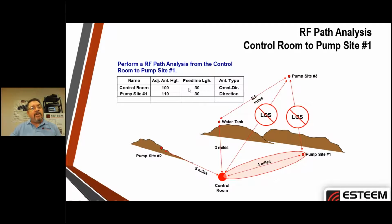The feed line length, the reason we put this in here, is that it can be a variable based upon the radio that we use. Say, for example, our Horizon radios can actually be mounted directly outdoors, so the cable length is almost inconsequential because that's based upon Ethernet. If it's a licensed radio system where we have to calculate in the loss, the length of the cable also varies with the signal strength, because the longer the cable, the less signal we're going to get. So that becomes part of the analysis itself.